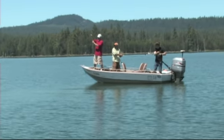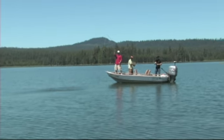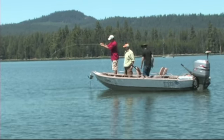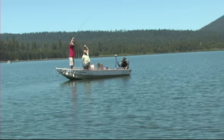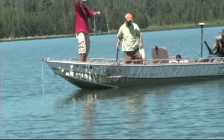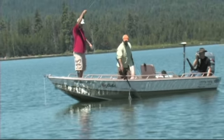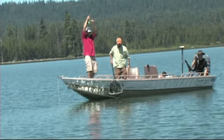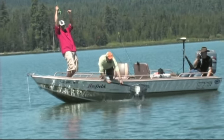Put a little more pressure on him, bring him to the surface. Yeah, let him run. Bring him up, rod tip all the way back behind your head. Keep going. And there he goes, good. Do that again. Rod tip all the way up, back behind your head. Keep going.